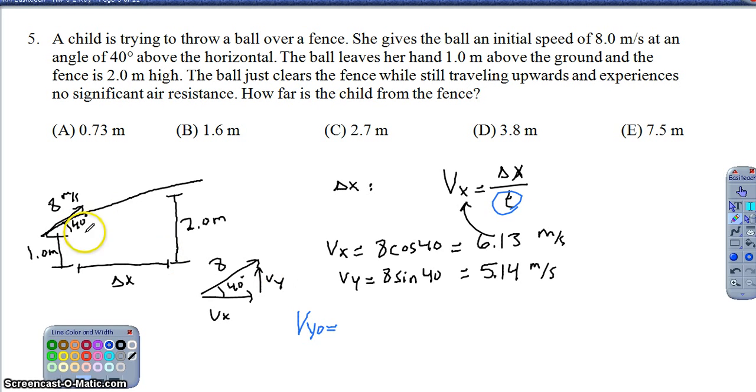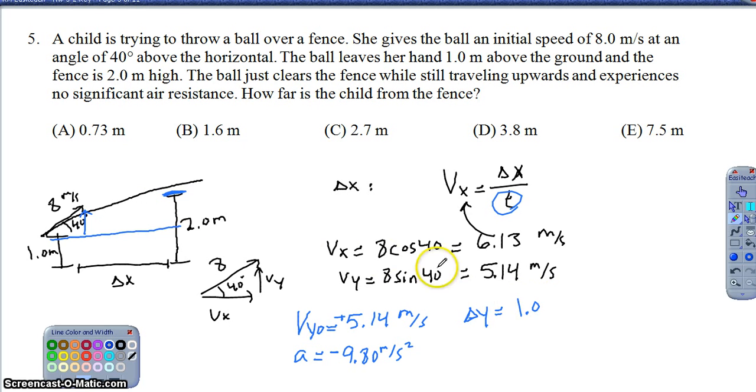We always know the acceleration is 9.80 meters per second squared. In this case, I'm going to define that as a negative since I've defined going upward as a positive 5.14 meters per second. So I've got those two pieces of information. What else do I know? Well, they give me the heights, right? And so I know the change in height from where it left her hand to where it just barely clears the fence. My delta y would be 1.0 meters, or if you prefer, 1.01, to say that it just barely clears that fence. But I'm just going to use 1.0 meters.